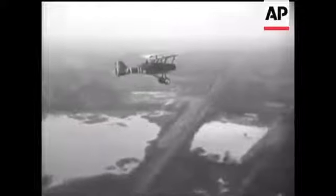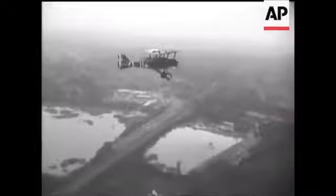The Royal Flying Corps started in 1912. Later, it was amalgamated with the Royal Naval Air Service to become the Royal Air Force.